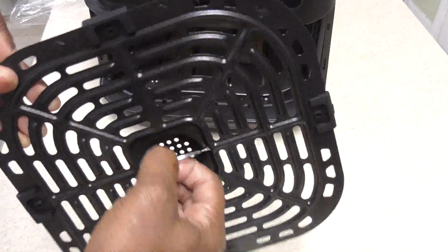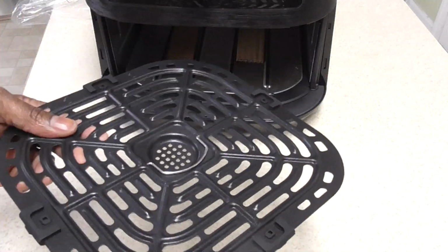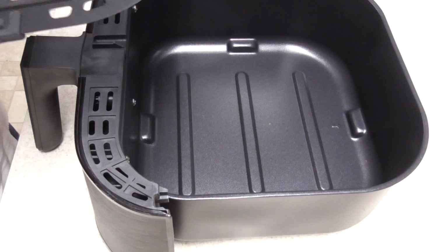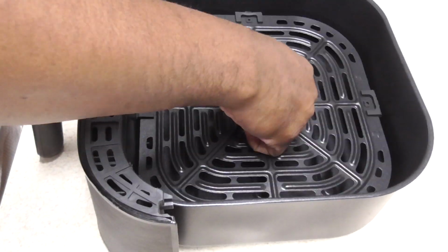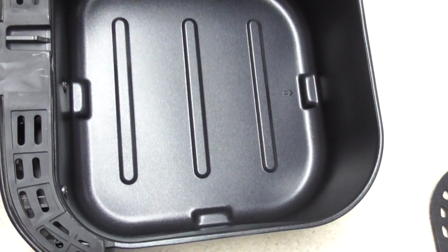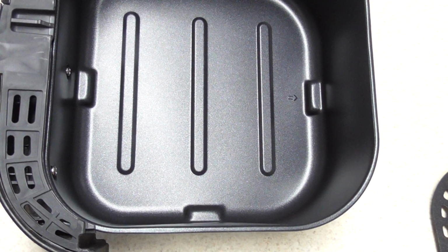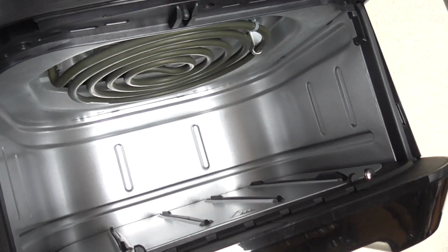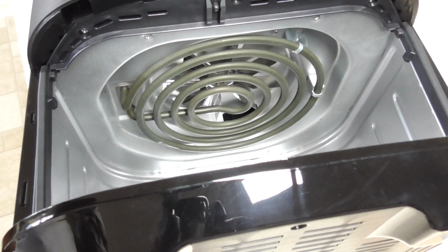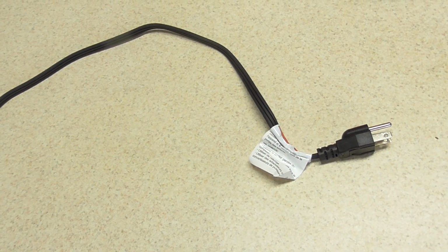All right, guys, they call this the cooking tray? It's got a neat little handle where you can pop it up. This goes on the bottom of the air fryer basket, like this. I do like it has these little bumps right here to prevent the tray from touching or scraping the bottom. So that's cool. I like that. Just look inside there. Nice. Cord length. Nice length. Not long, not short.